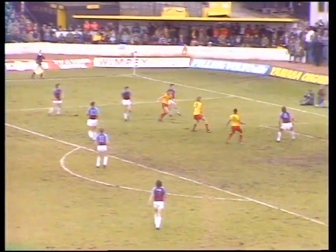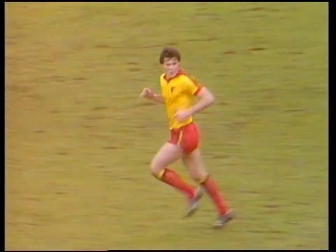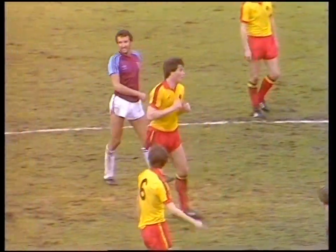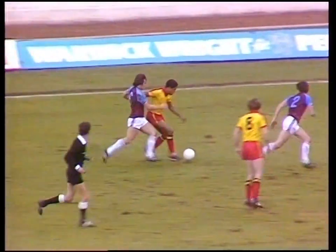Terry is right on the far side, that's his header. Callahan! Oh, the big number 5, putting West Ham very much at risk there. It was a good header back across the goal, and Nigel Callahan was only a foot or so away from making contact. Barnes is trying again now.